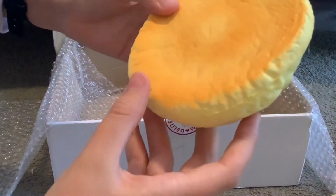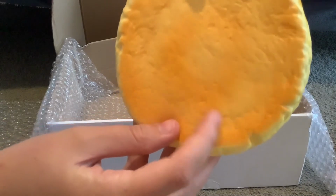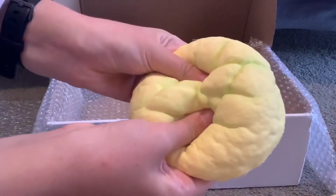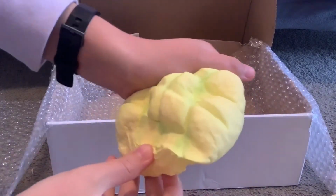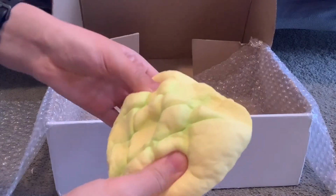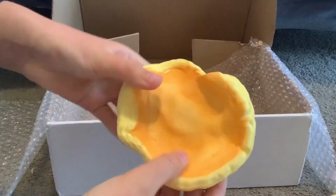So I'm going to show you guys the licensing first. It should be right there. Let's give this a squish. Oh my god, this is ultra soft. And we all know iBloom squishies are slow rising.